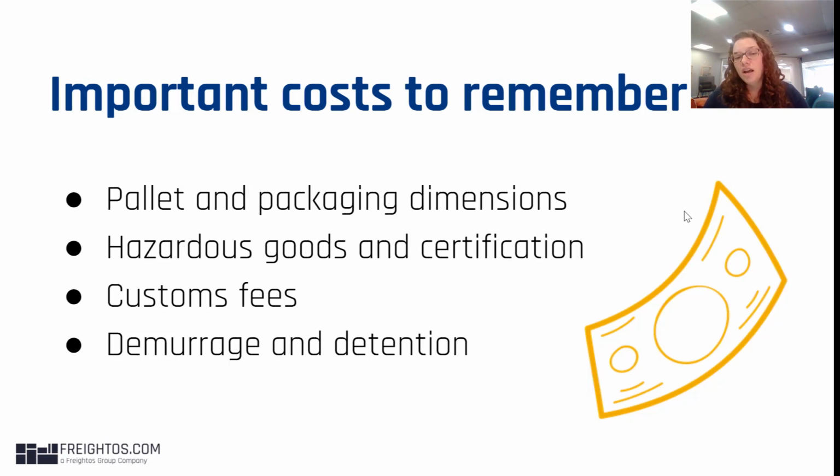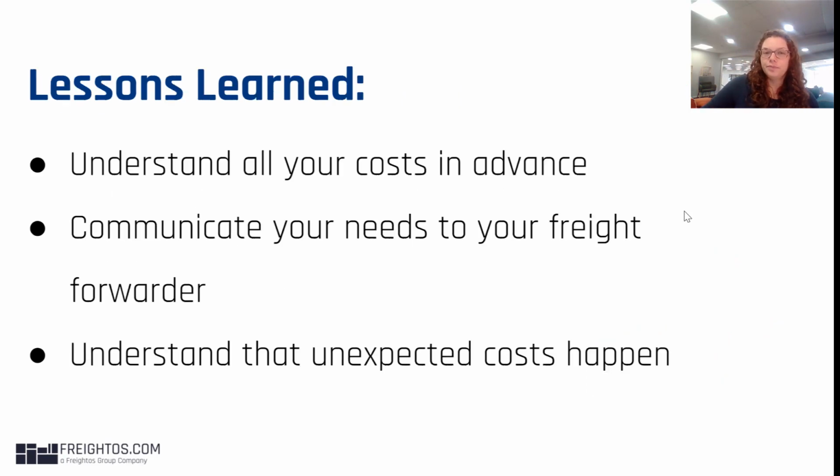The next is detention. And you often do have control over that. So an example of detention would be if you arranged to have your container delivered to the warehouse, but it turns out that in order to unload your goods, you actually need a forklift, which you didn't realize or didn't communicate to your freight forwarder, and now you have to wait for those arrangements to be made for the warehouse to track down that forklift, and you have to pay for your goods to be sitting there before the container can be returned to the port. And those charges can add up and can really be prevented by understanding what your goods need to be delivered and communicating that to your forwarder.